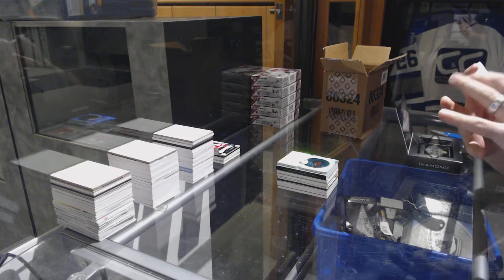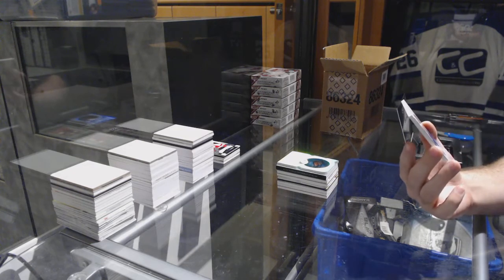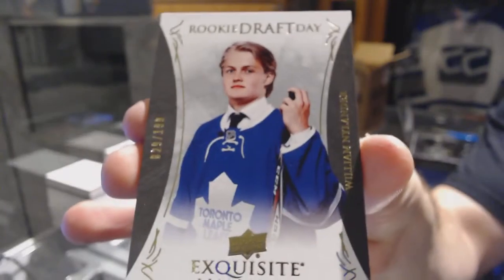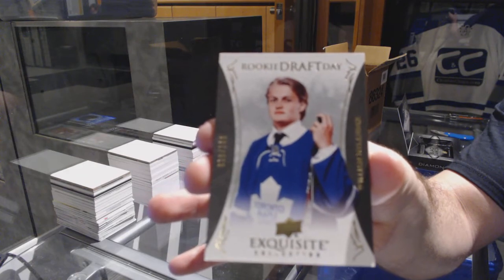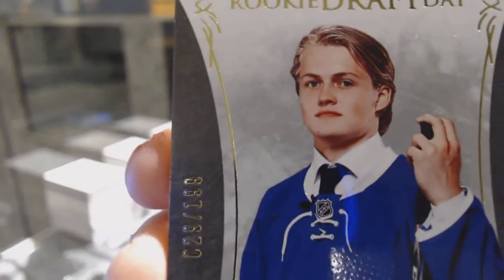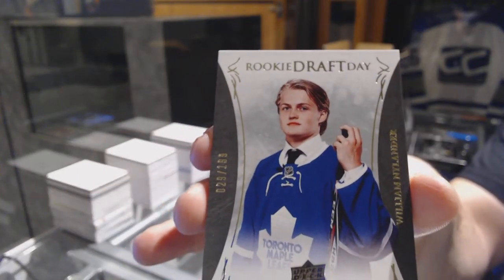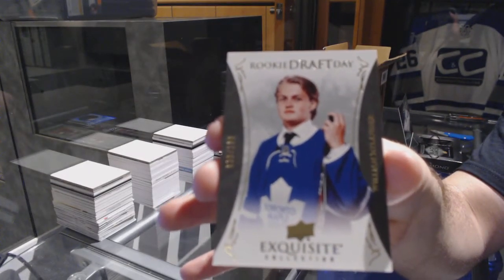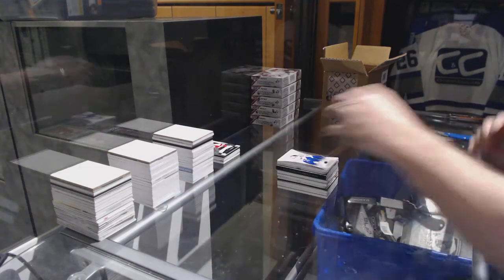We've got for the Leafs. That's cool. Number 29 of 199, William Nylander. He is 29, right? 29 of 99. Oh, sorry, 199. William Nylander. That's a pretty large card.